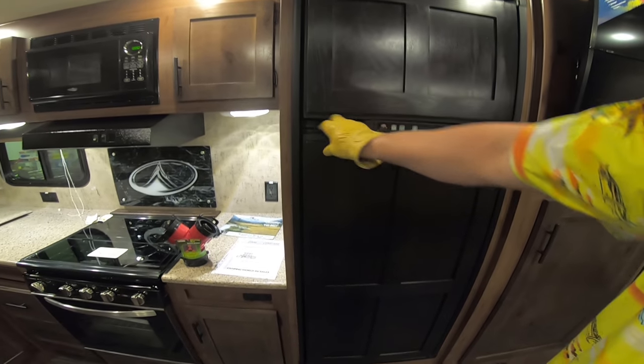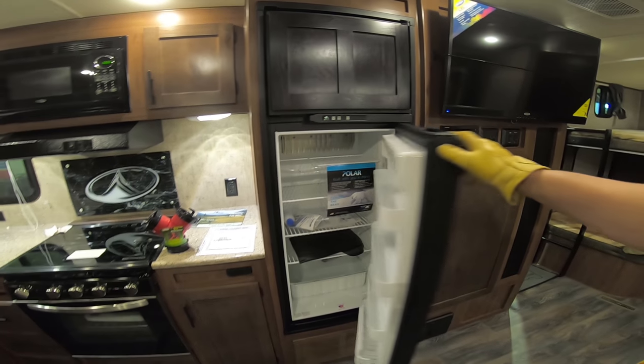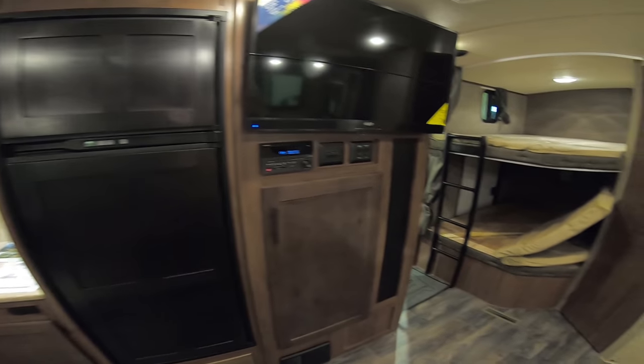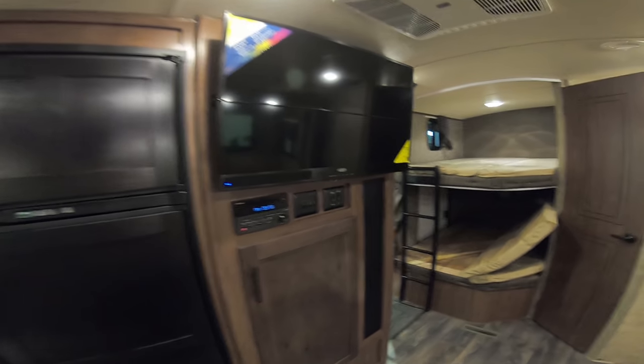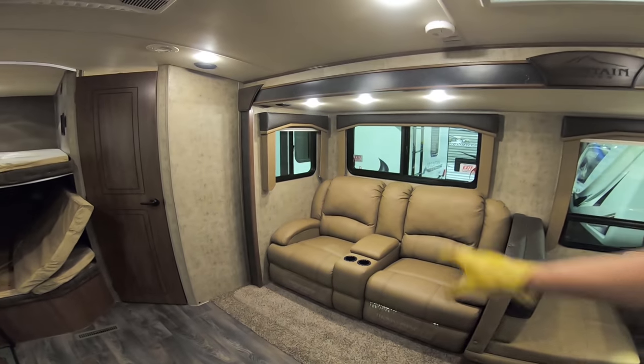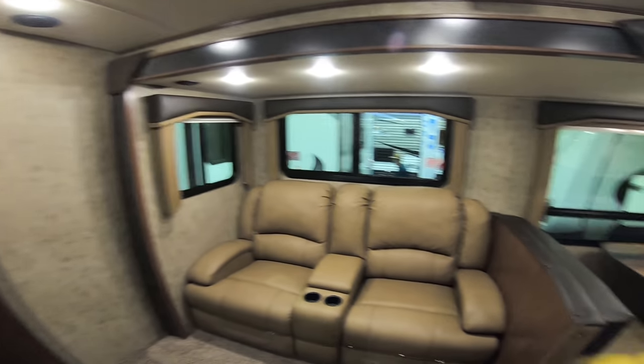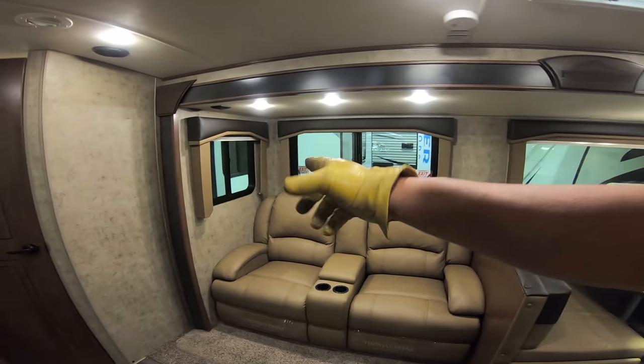So you can get out there and do some boondocking and not have to worry about having a big battery bank to power an air conditioner. Look at the TV, man. That's a big TV. You can sit back, kick back, put your feet up and relax after a long day of fun and adventure. It is one big long slide there.